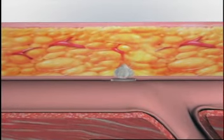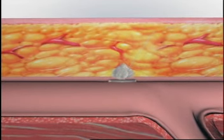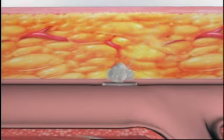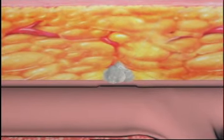sandwiching the arteriotomy between a copolymer anchor and collagen sponge. The seal is held securely in place by a self-tightening suture. The anchor, collagen sponge, and the suture are all naturally absorbed within 60 to 90 days.